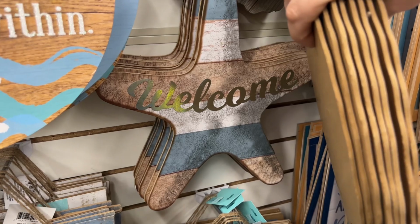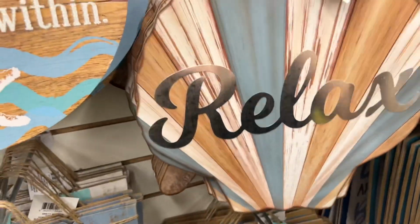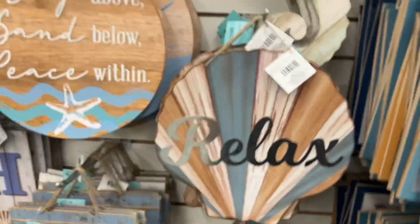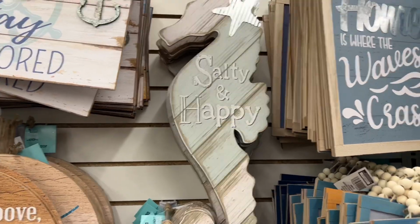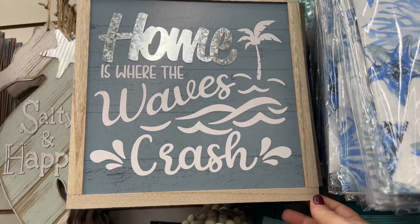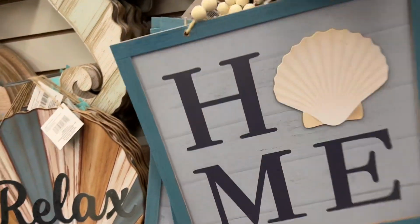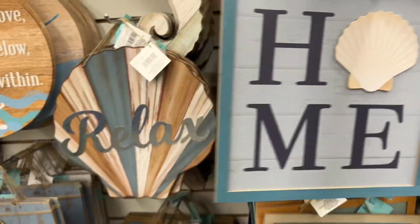And this one says welcome. That's nice. Maybe I should get the welcome, but I like the seashell. I like this one too. It says salty and happy because I'm salty. Always salty. Home is where the waves crash. And then look at this one with the beads. This one's heavy and it says home.